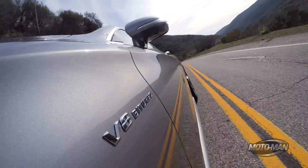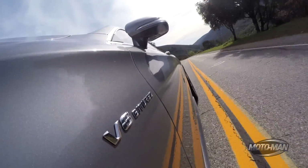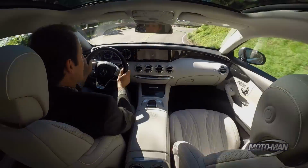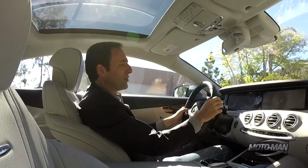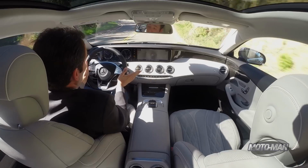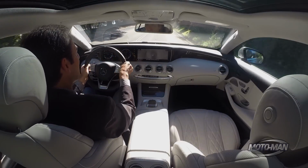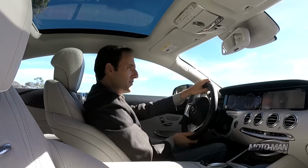So, driving dynamics. There's no getting away from the fact, even if we have fewer doors, that this thing still weighs 4,550 pounds. So it's not exactly the kind of car you're going to toss around a track. You're going to toss it around corners like this, although that's what we're doing today. And we're doing that because I want to get some of the driving dynamic stuff out of the way, because believe it or not, that's not the most important part of this car.